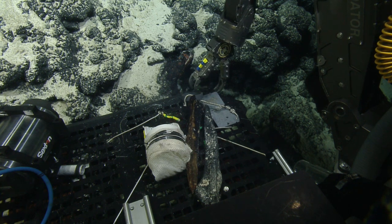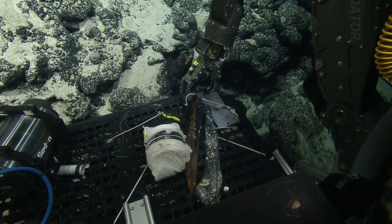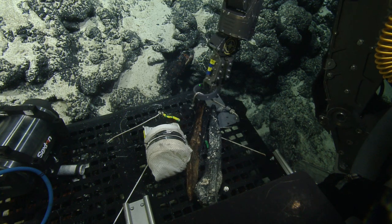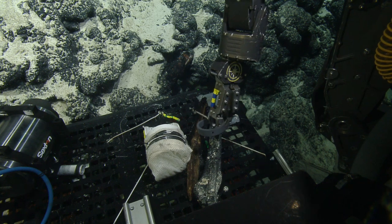Chris, what are you more interested to see, the possible whale fossils or the bone fall with the bone worms on it? Well, we already got a couple of whale fossils, so I'm pretty excited to see the skeleton, see what it is.